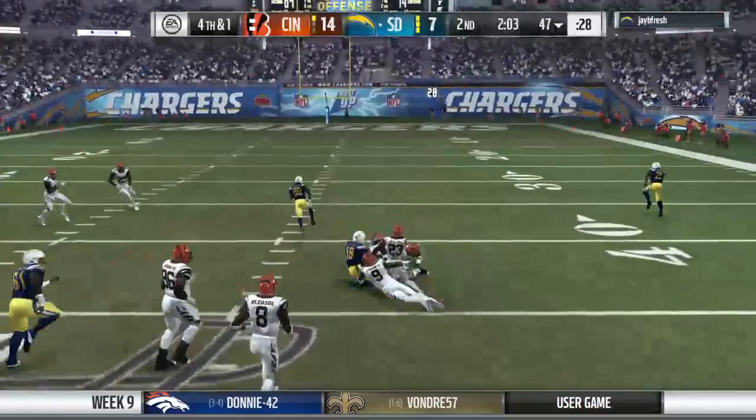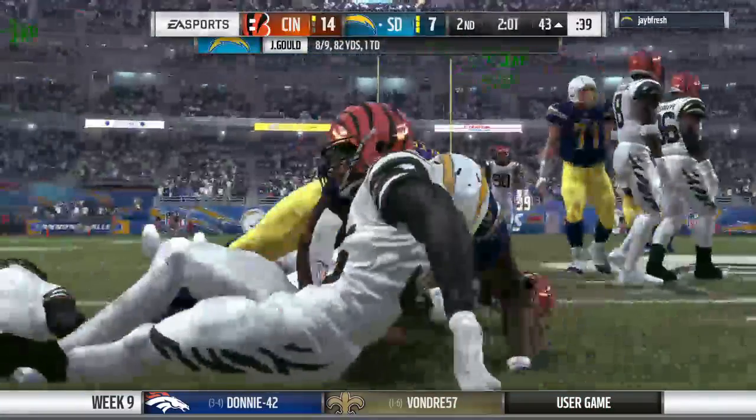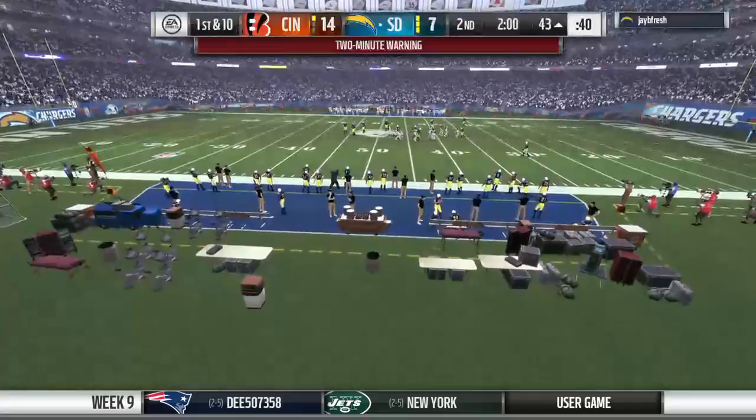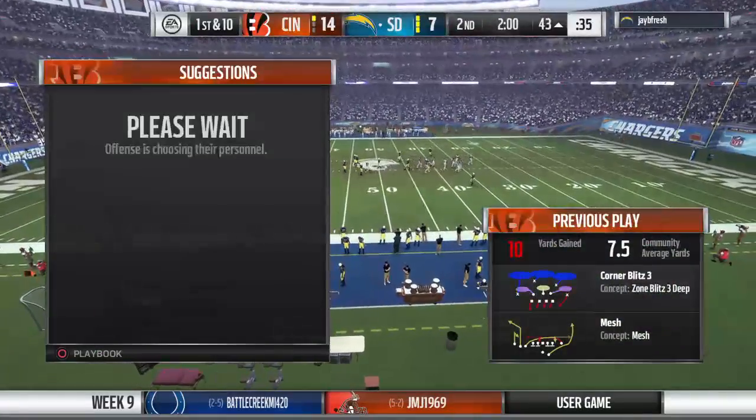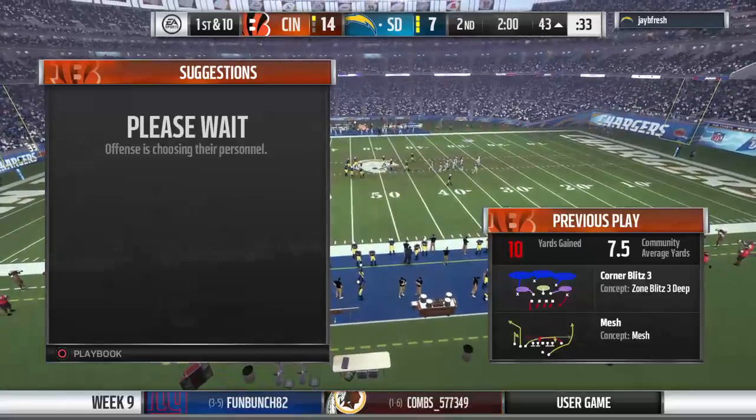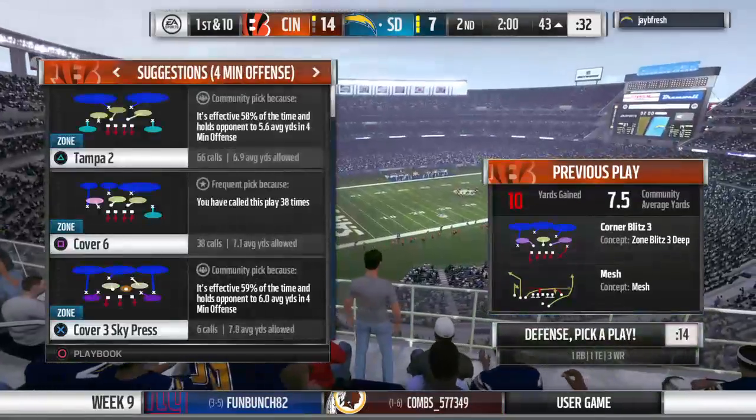Firing quickly here, and that's complete. And he's taken down at the 43, but not before picking up the first. And time for us to take a break here in the booth. We'll come back to San Diego after this timeout.